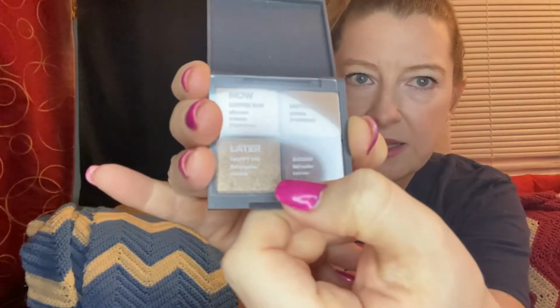Then we have PYT Beauty Day to Night eyeshadow. It even says now and later. So the nows should be the coffee run and the day trip. The laters is happy hour and 2:02 a.m. But hey, I'm feeling now. So let's see what we can do with the now right now. Got a mirror here because I can't do this into the camera. I just suck at it. It's just what it is.